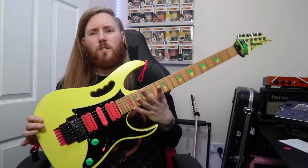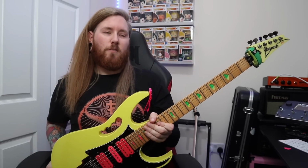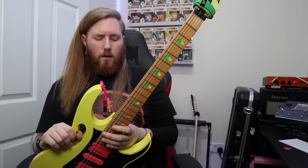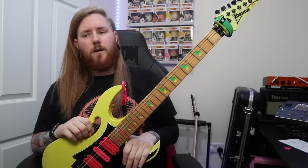But this was just to show you which guitars I've got, because the other day I was just looking through my phone and going, ooh, these guitars look lovely, maybe I should do a video about them. And a lot of you guys have been asking me to show you my guitar collection for a while, so I decided to.